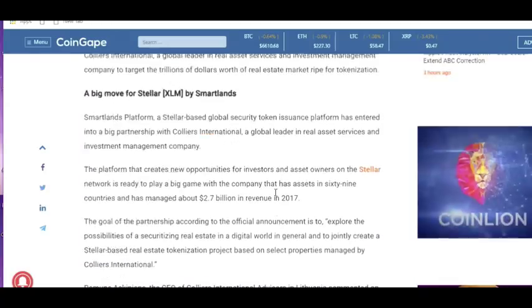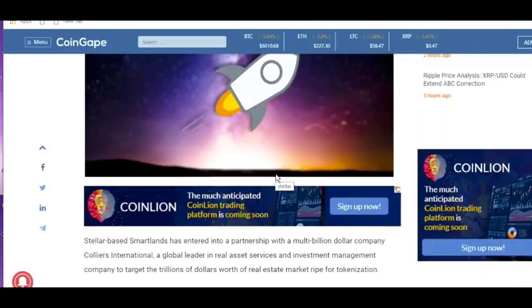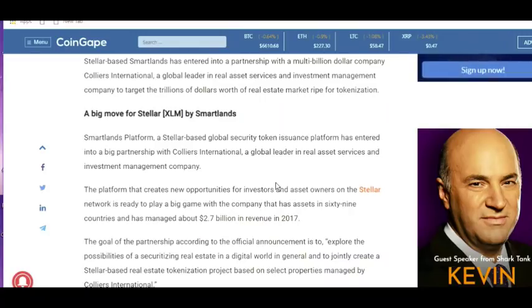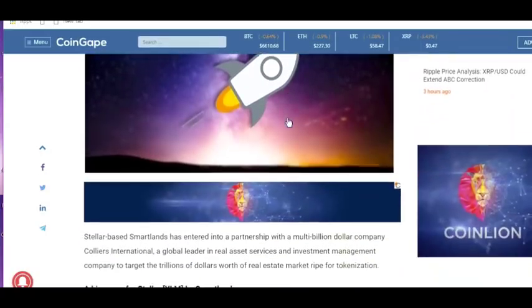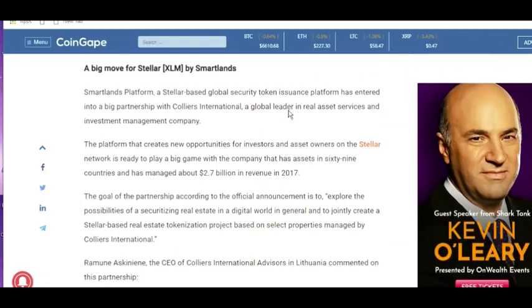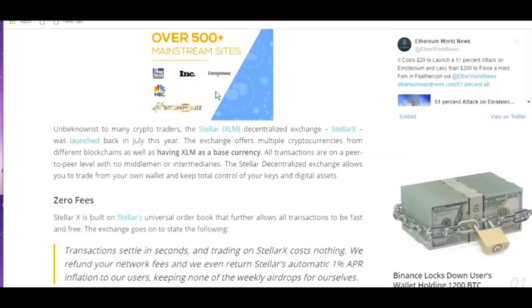So Stellar is definitely making big moves in the way of tokenizing real-world hard assets through Smartlands, tokenizing agriculture, land, and other equipment that the agricultural company has. And definitely, I know there's been talks of Stellar Lumens tokenizing the stock market, which would add billions and billions of dollars to the Stellar network if we were to actually move away from the stock market and start tokenizing these assets. So a quick look at the Stellar X decentralized exchange with 0 fees.